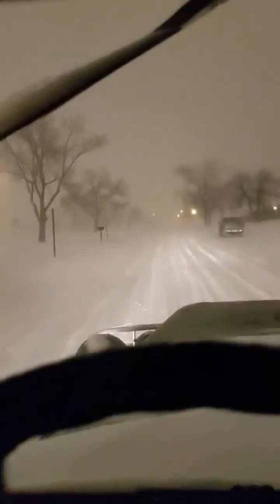All the highways and stuff are closed right now, emergency closures. And it's not hard to see why. It's just howling outside. It's about 80 degrees in here. I am way overdressed, even with the windows cracked. That 40,000 BTU heater will chase you out of this thing.